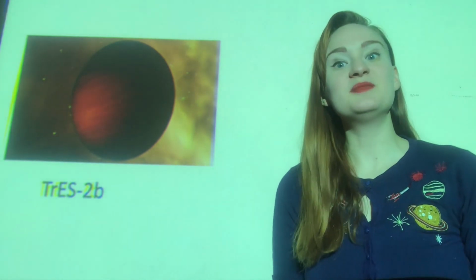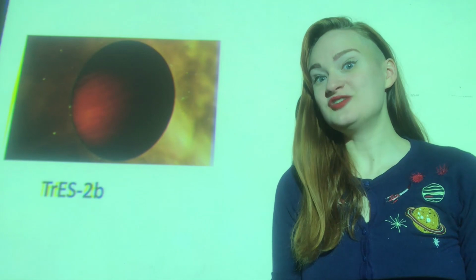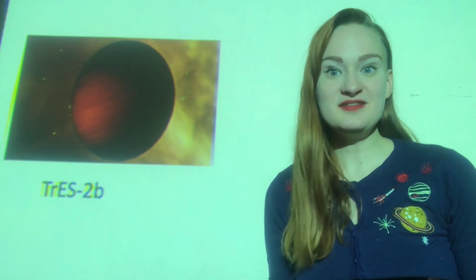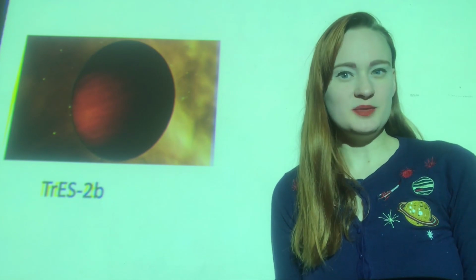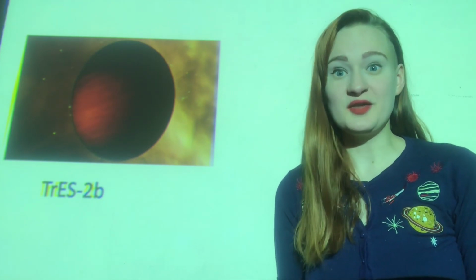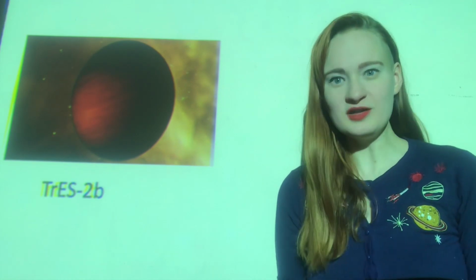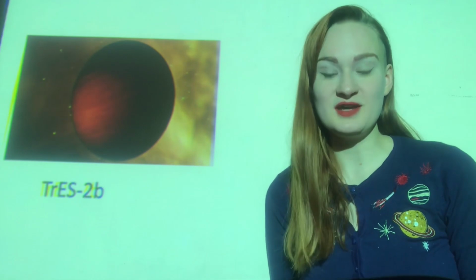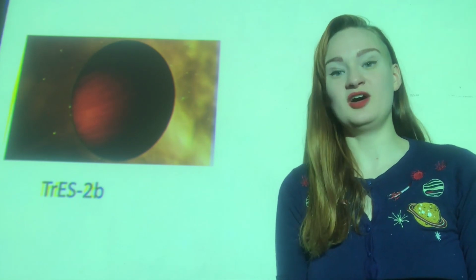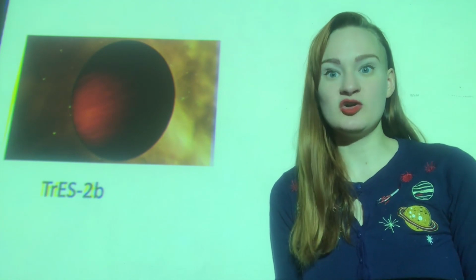I have nicknamed this planet Kylo Ren. Now, its official name is TRAPPIST-2b, and it is a gas giant similar to Jupiter and Saturn, but unlike Jupiter and Saturn and other gas giants like the pink planet we just saw, it doesn't reflect much of the starlight that hits it. In fact, it only reflects about 1% of the light from its sun that reflects off of its surface, making it appear darker than black acrylic paint.